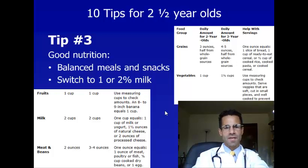Tip number 3 is make sure your child has good nutrition. The key to good nutrition at this age is balance. Having balanced food groups, at least 3 food groups for meals and at least 2 food groups for snacks. You can plan on about 3 meals and 2 to 3 snacks each day. The food groups are grains, fruits and vegetables, milk, and protein, or meat and beans.